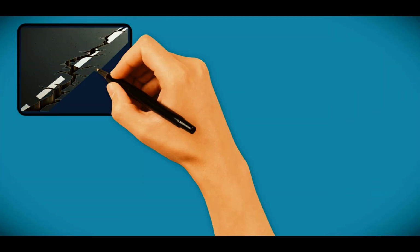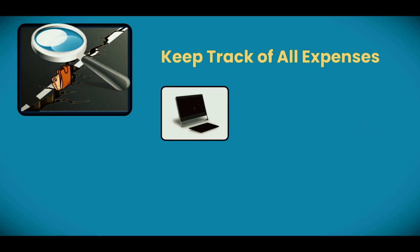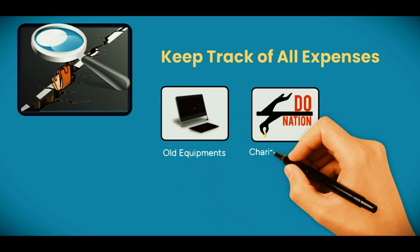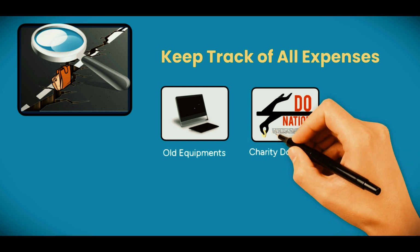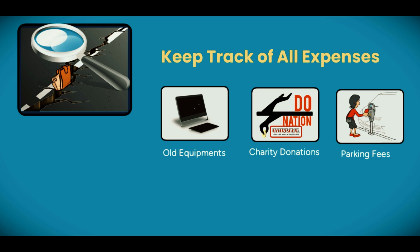Next, let's look at expenses you might miss. Don't let these sneaky expenses slip through the cracks. You can claim the value of personal items used for business. Charity donations don't count as a business expense, but they can reduce your tax if made through Gift Aid and claimed in your self-assessment return. Keep track of parking fees if you pay through a personal account.